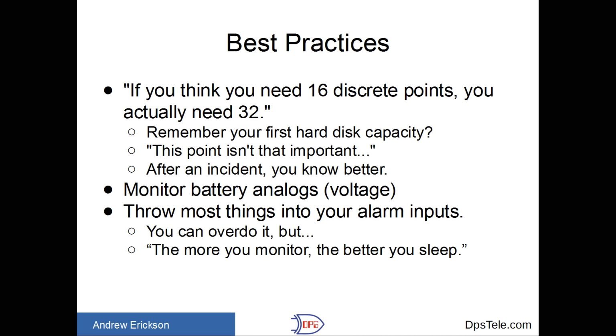Speaking to that need that you're going to grow over time, I heard that if you think you need 16 discrete points, as an example, you actually need 32. And what that means is you want to plan for the future. You want to plan for the idea that what you know you need to monitor today. I know I have 15 discrete points. Having one extra is probably not enough. I might want to think about 24 or 32 or however many are available on a unit I'm considering.